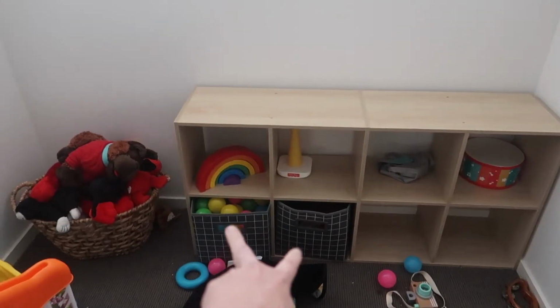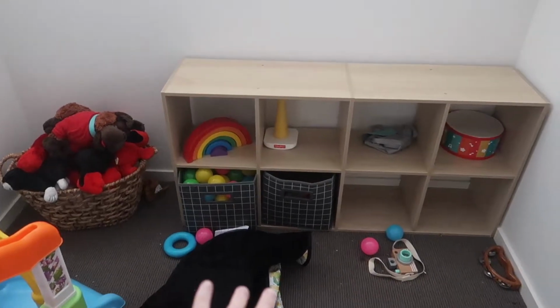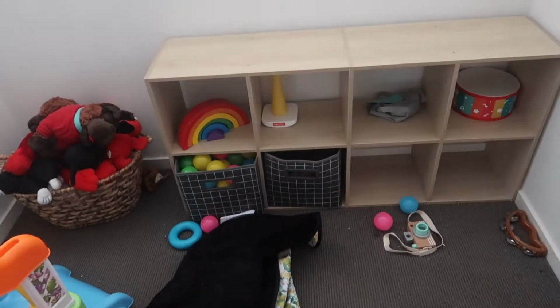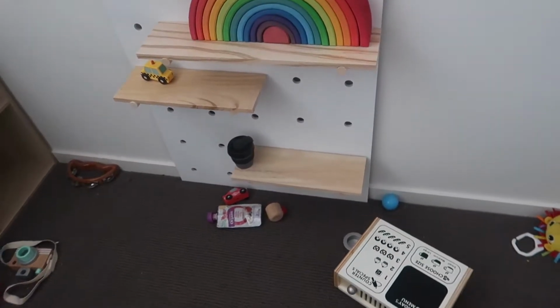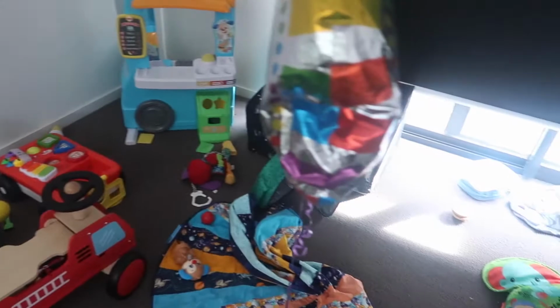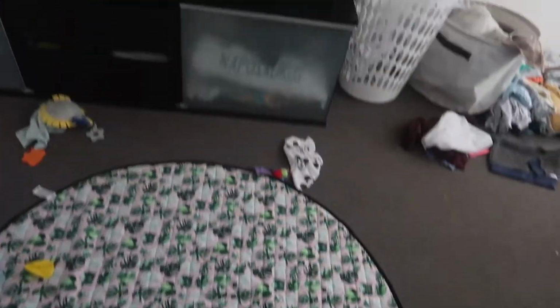I need more boxes that are this sized. I have two bigger ones, but they don't fit in that hole. So it's neither here nor there. And then we've got another pegboard where the coffee machine actually sits on the bottom there. We have our toys displayed. So I want to neaten up all this mess when we get home.